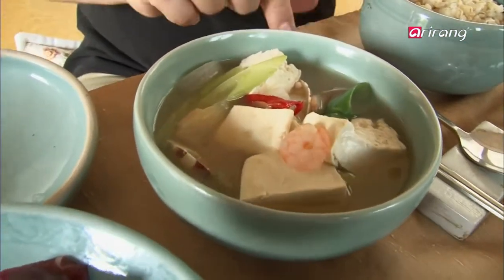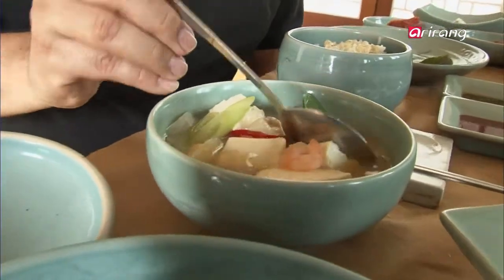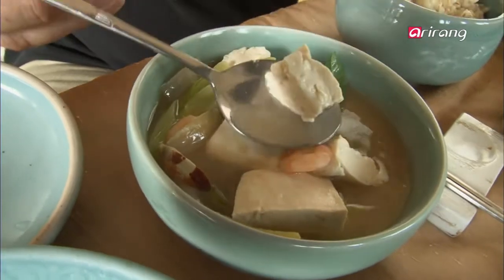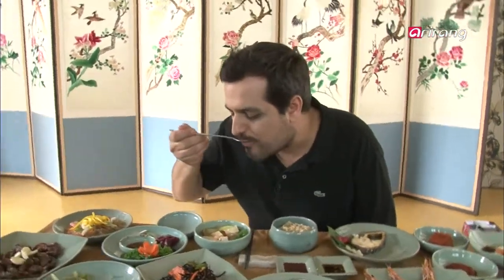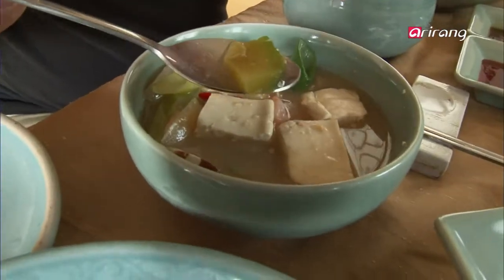This is what I have here. And I'm sure you will find it on almost every Korean table. Ubiquitous soup. So good, and so good for health. You see, we have tofu, we have pieces of zucchini, some shrimps, clams. But the hero of this soup is the doenjang, fermented soybean paste. I think it would be nice to go together and have a look at the way we make this doenjang.